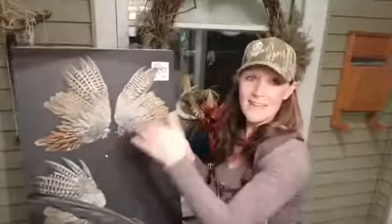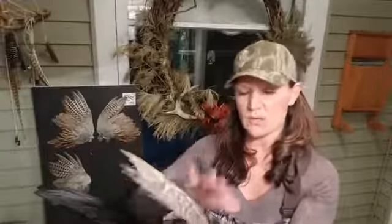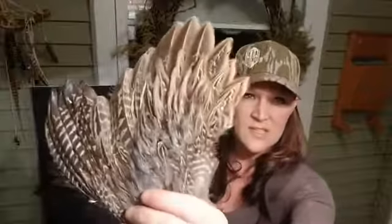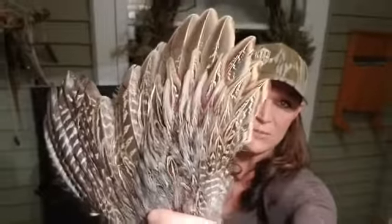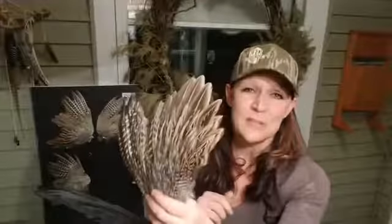So these are some pheasant wings. I'll show you a couple different kinds here and then I can talk a little bit more about it. And for those of you who haven't harvested these birds before, the wing coloring is so different on every single one. Personally, I have so many wings now.